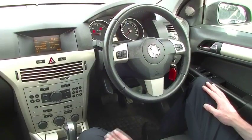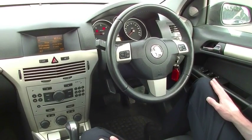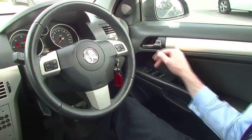Alright, inside the Astra, quite a nice place to be. The inside does present in great condition. I'm struggling to find any marks. Now, starting on the driver's door, we do have our chrome handles, a nice accent trim in the door there.